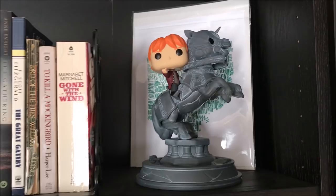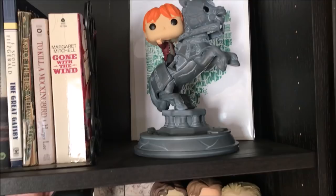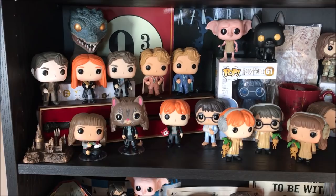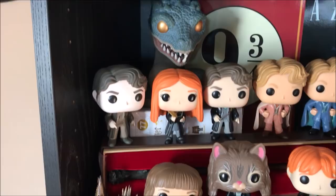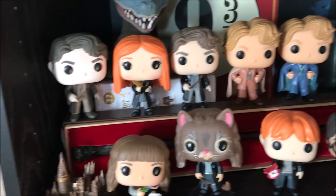I do know this is Ron Weasley, on a chess piece, I believe, from the movie. Hopefully you guys get some good laughs out of me trying to explain Harry Potter, but I actually really like this Pop. I think that thing looks amazing with him on there. It looks really cool. And I believe she has these set up by movie. So there's that giant snake that they fought. I think that's Tom... Is that Voldemort before he's actually Voldemort? I wanted to say I should know, but I don't know.